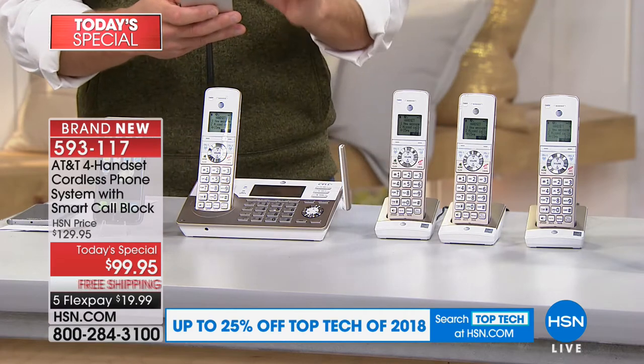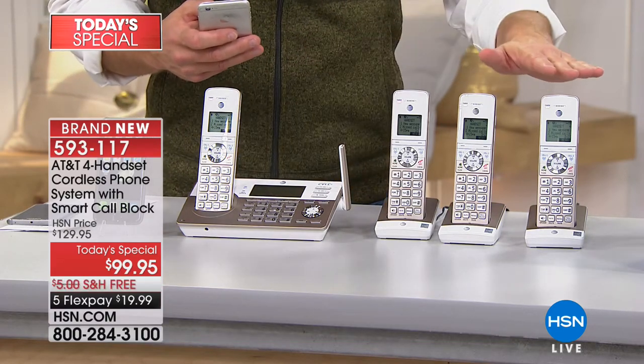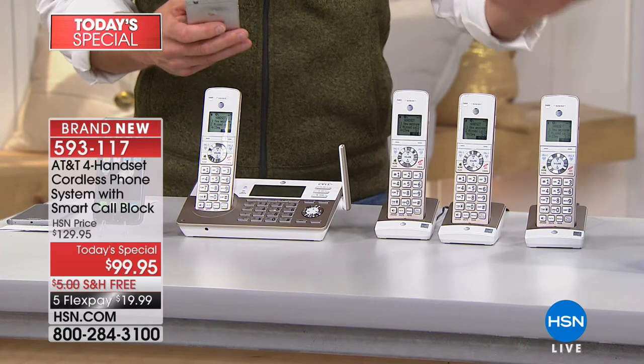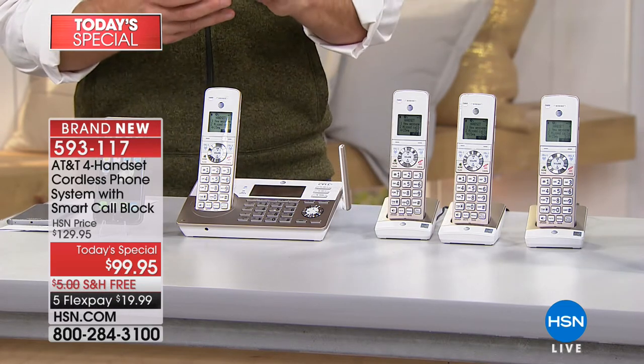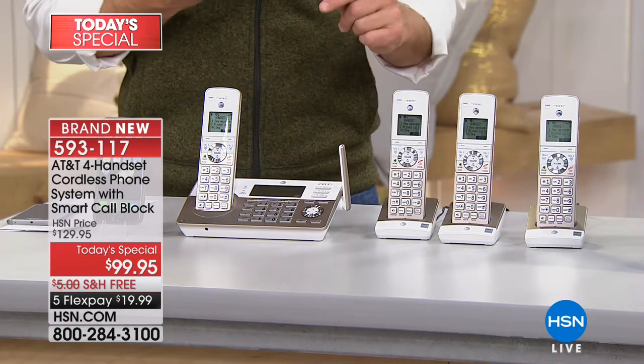But I want to go back and show you the smart call blocking feature, which makes this exclusive. This is the only line of AT&T phones that has it, or a brand. So I'm going to pretend to be that robocaller. I'm calling your house. It's dinner time, right? And the last thing you want is to have to get on a long phone call, solicitation, a survey. I'm ringing your house. You hear it ring? Hello.